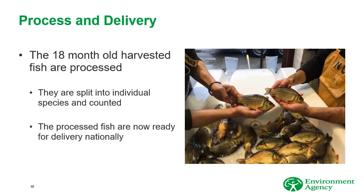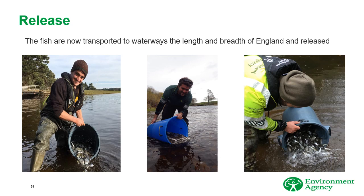Once harvested, the fish have to be processed. As we mentioned, we could be having 5 different species in a pond for polyculture. Those have to be hand split, as there's no machine to do that. Hand split, counted, processed into individual species tanks, ready to then be delivered nationally. Once processed, these fish can then be counted back onto a vehicle and delivered across the length and breadth of the country into varying different types of waterways.